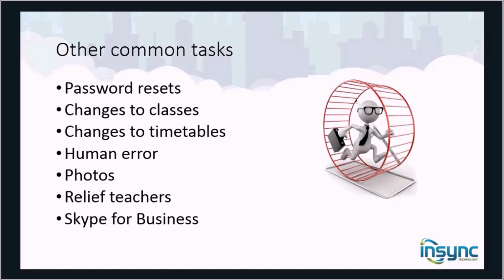Another thing we've found in a couple of schools locally in Brisbane is the use of photos. Being able to enforce the use of photos for staff members, so that you're able to identify people across campus via their photo, has become more and more prevalent in some of the schools we've been dealing with.